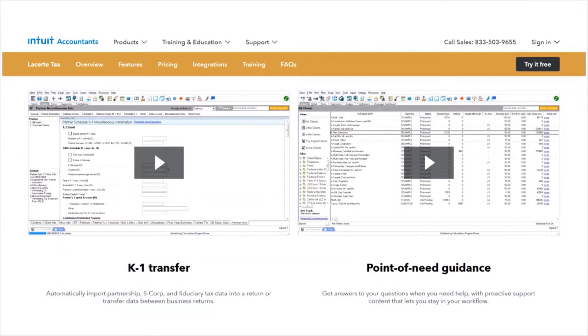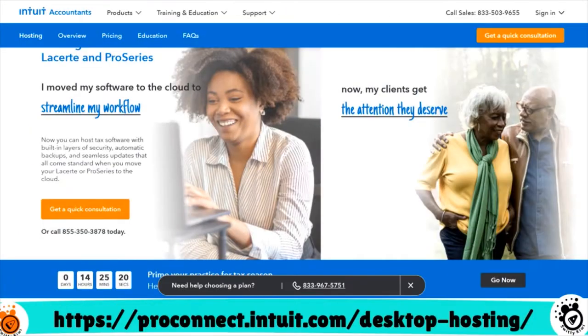This is kind of cool because if you are dealing with business clients and you want to have the ability to automatically import partnership, S-Corp, and fiduciary tax data into a return or transfer data between business returns, this is really good. All right, and you have point of need guidance. This is also great. And hosting for Lacerte can be done on desktop or on the cloud, but this is on a case-by-case basis.